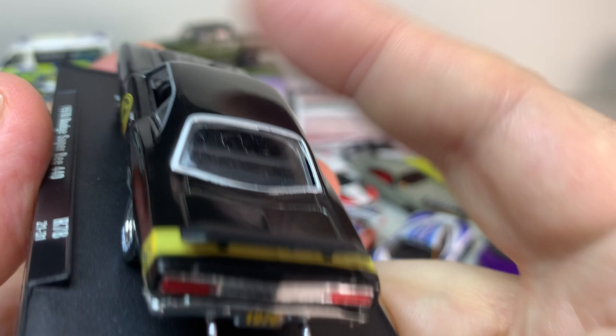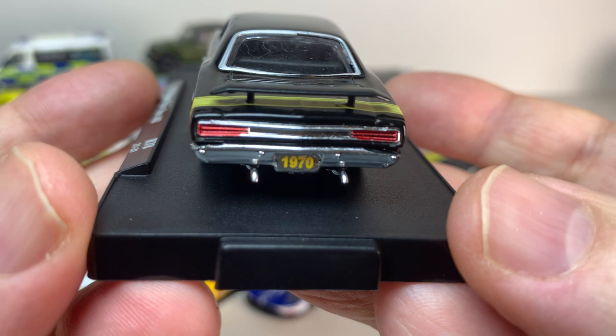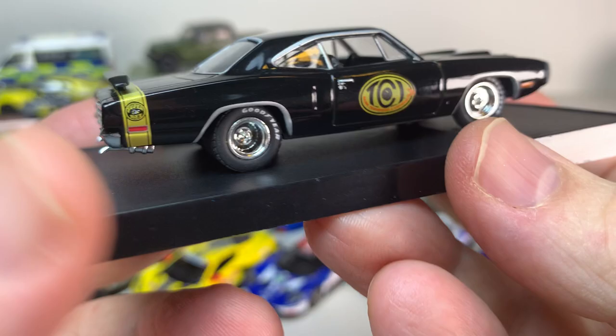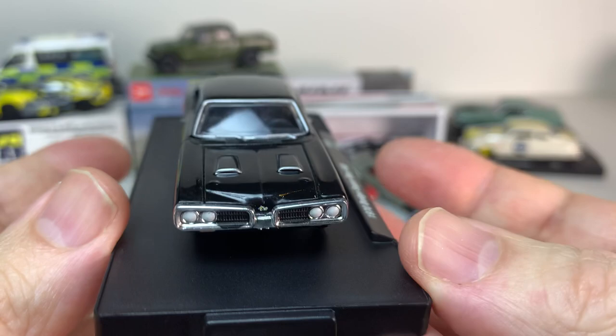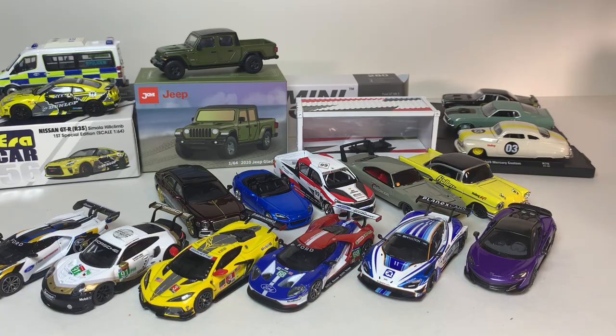Kind of dirty windows. That's unfortunate. Chrome wheels look good. Interior is pretty nice. A little sloppiness on the painted tail lights, but it's okay. Yeah, not bad. Of the M2 releases we've looked at so far, this one's probably my least favorite, but it's still pretty nice.